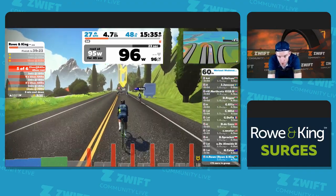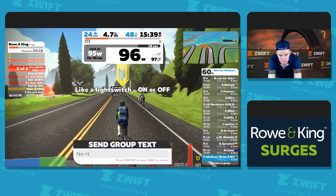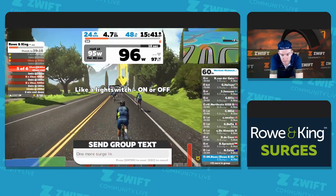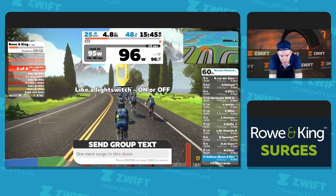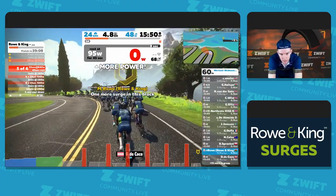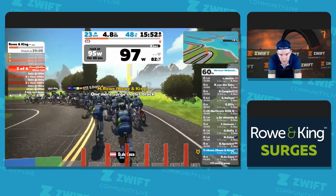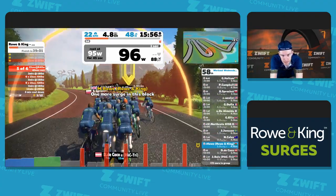Okay guys, we've got one more surge in this block. And that's block 1 done then guys. Just remember, it's the first few pedal revs of these efforts that we're really trying to capitalise on. Those explosive first few pedal revs. Here we go.